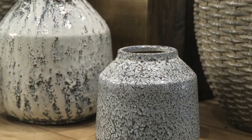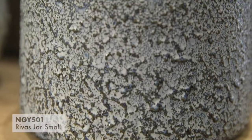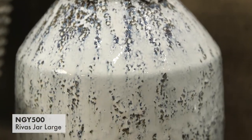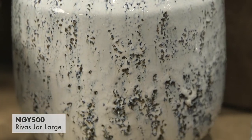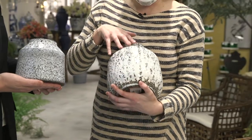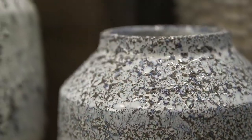One of our new collections for our decorative ceramics is the Rivas collection. And one of the best things about this is the really deep, beautiful texture they have with the glaze. The white glaze is just dripping down the brown clay, and it gives this great organic feeling.